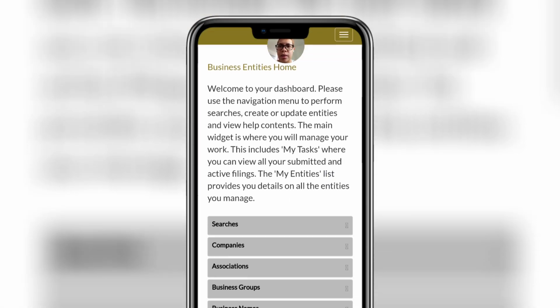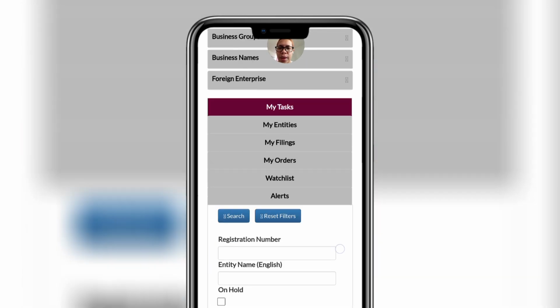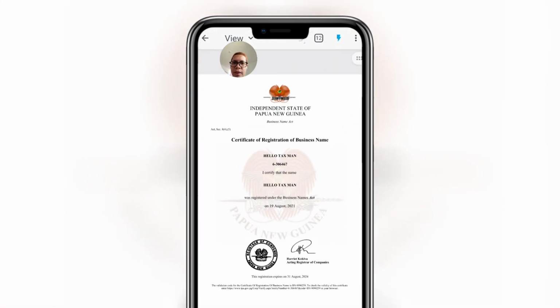Okay, it's closed and returned to my business entity's homepage. There we are. So this is my renewed business name certificate. And you can see the registration expires on 31 August 2024.